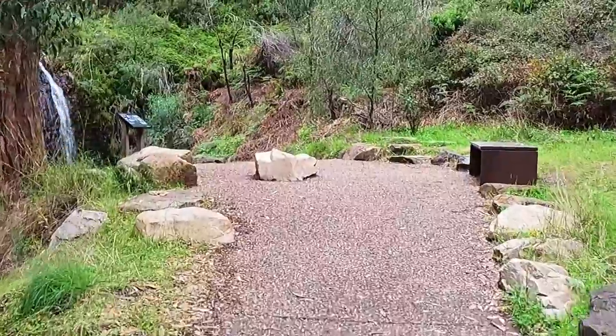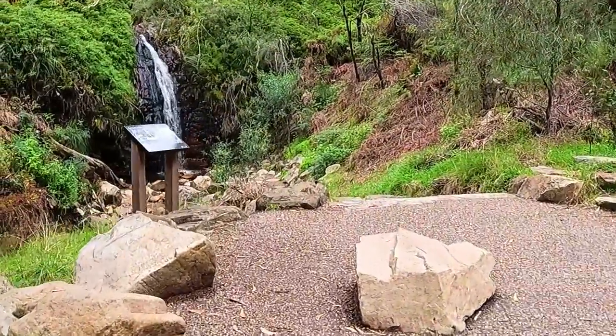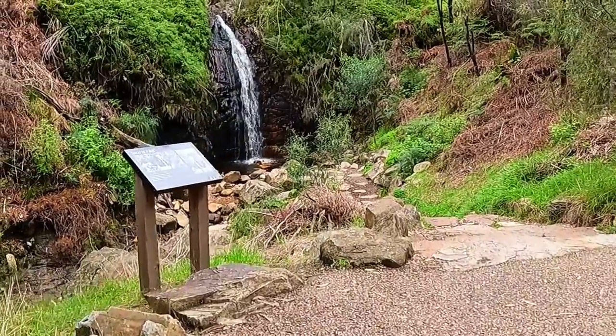You then wander along the undulating track to Second Falls, a delightful 10 metre waterfall cascading down the rock face.